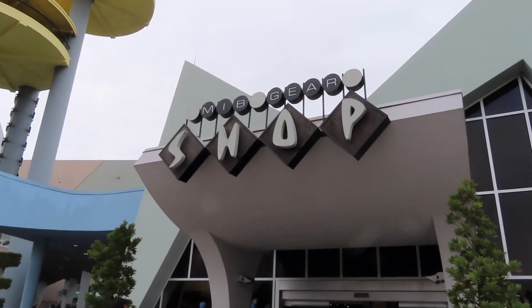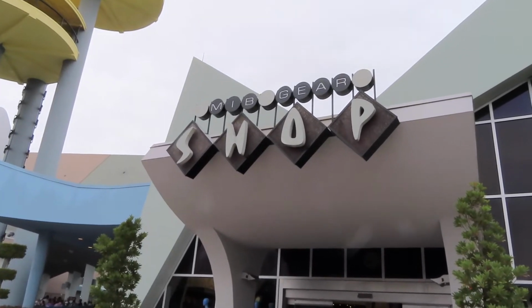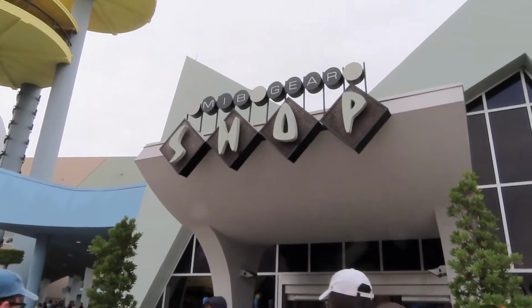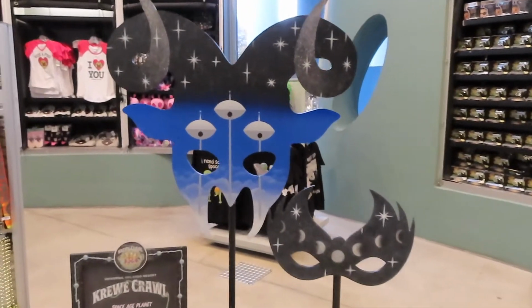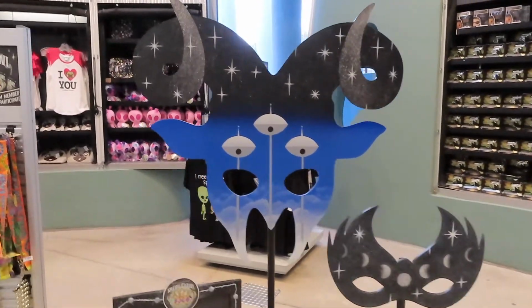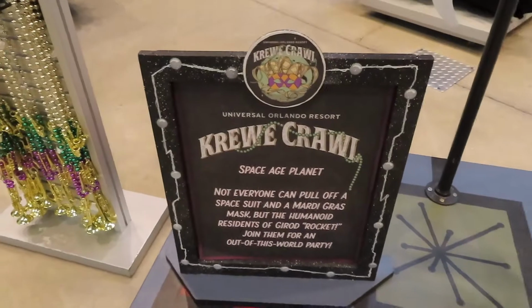This next crew crawl location is very fitting for the theme of space, the Men in Black gear shop. I really like these masks. They really go with the theming of the shop, being Men in Black, just out from the Men in Black ride. The Space Age Planet.